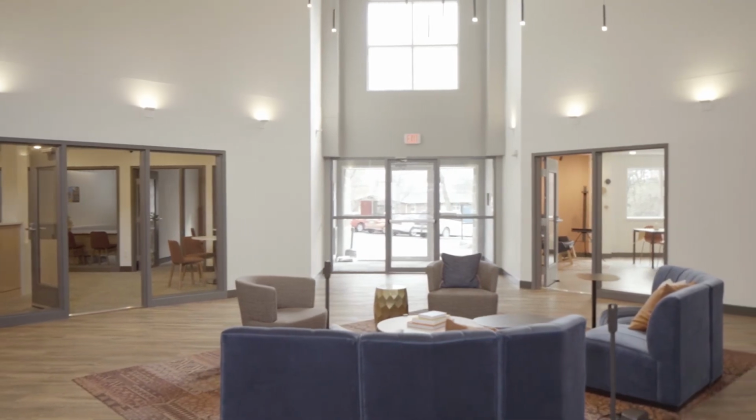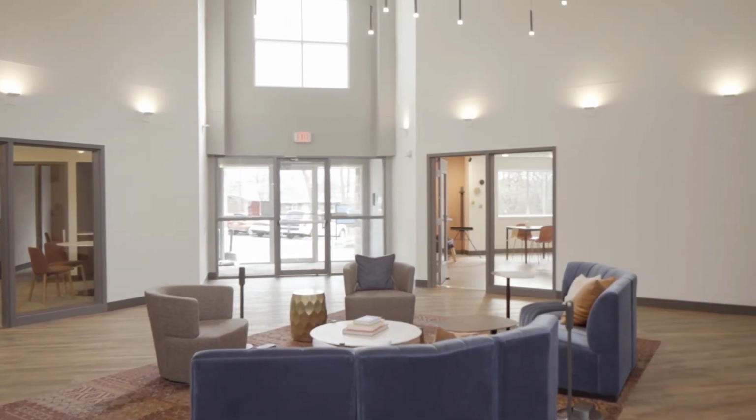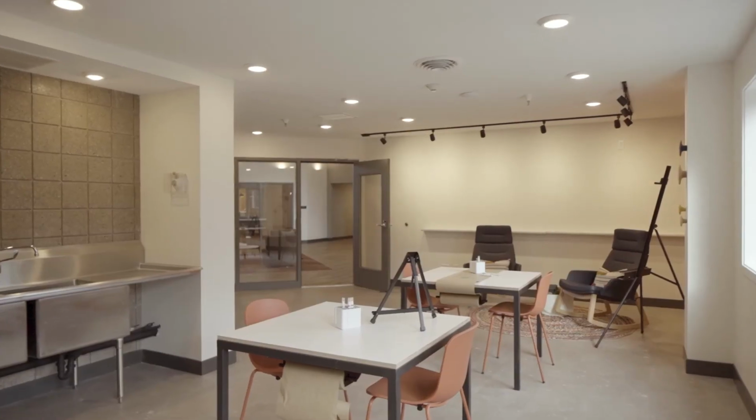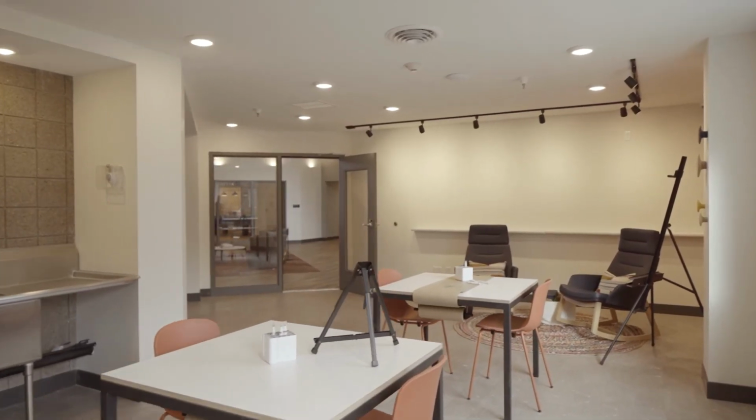We are very proud of the renovation and additional amenities we're able to provide our residents at Regency Park. By thoughtfully redesigning these common areas, we hope to provide a better living experience in our community.